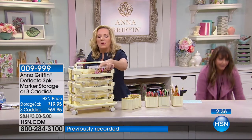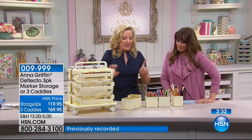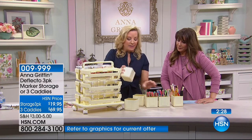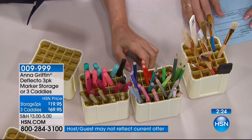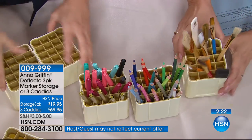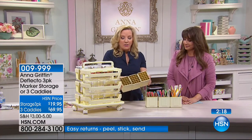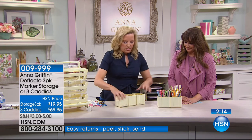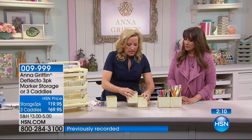Let's just talk about how I had that designed. You just saw in the caddy that I had these three. The set of three marker holders, this is what you're getting. They are dovetailed where they actually connect. So you see how this goes in this? Oh, so smart.